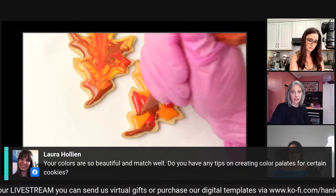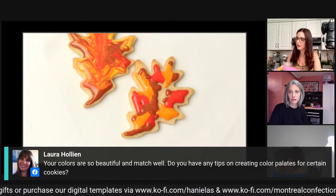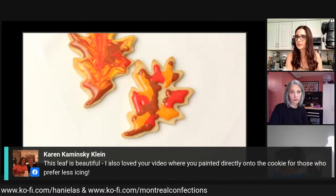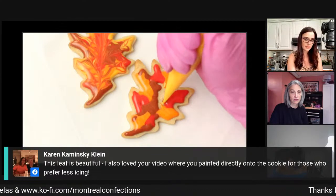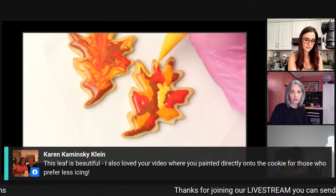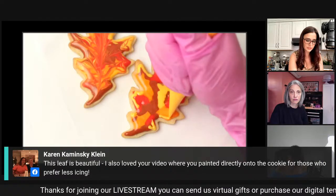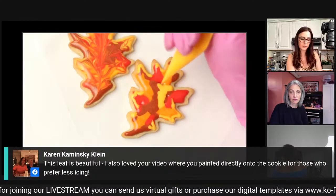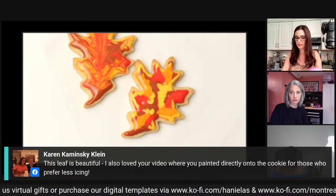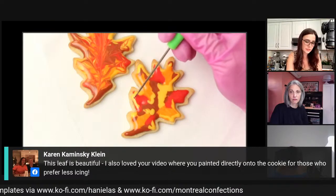Laura wants your tips on creating a color palette. I am not the best at coming up with color palettes, actually. But Lila Loa is really good with color. She's got tons of different color palettes and cards to make the colors with instructions on how to mix them and everything. So I'd go to Lila Loa's blog for tips on colors.